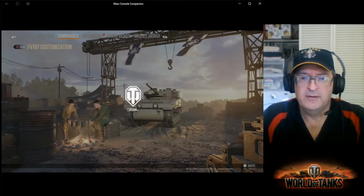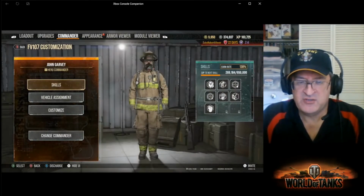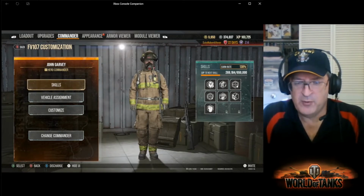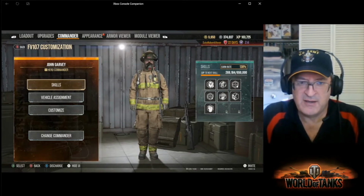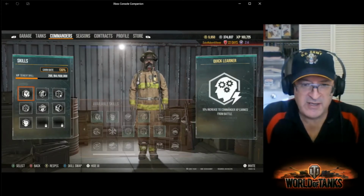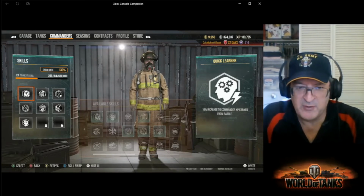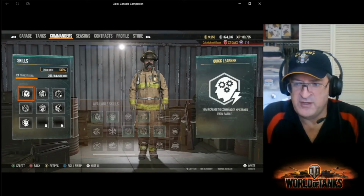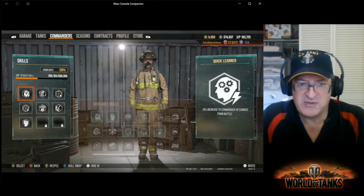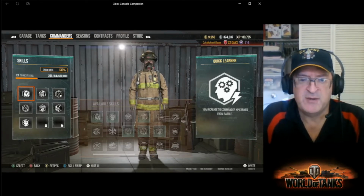Commander. The red star means that there's emblems available to put on this tank. So these are the skills that he has. All right, so he's a 30% commander bonus, 10% for the quick learner, plus 10% for the enhanced ration. So he's a 50% earner of experience, which is tremendous.